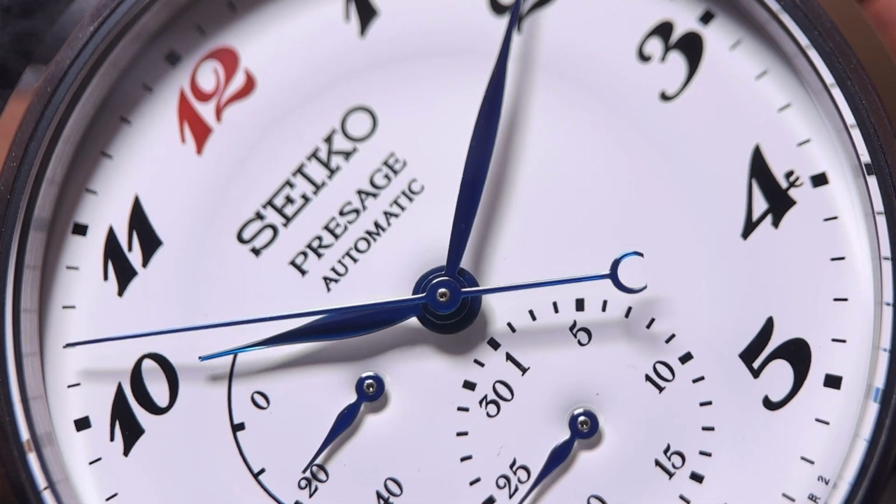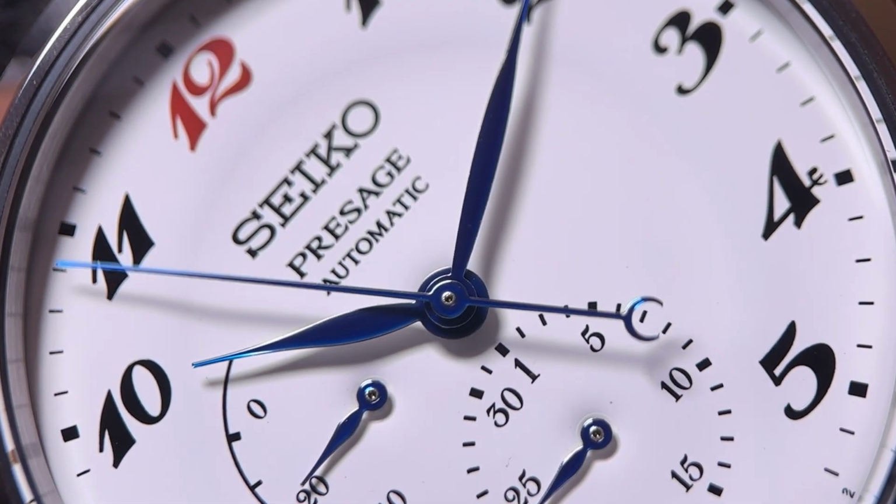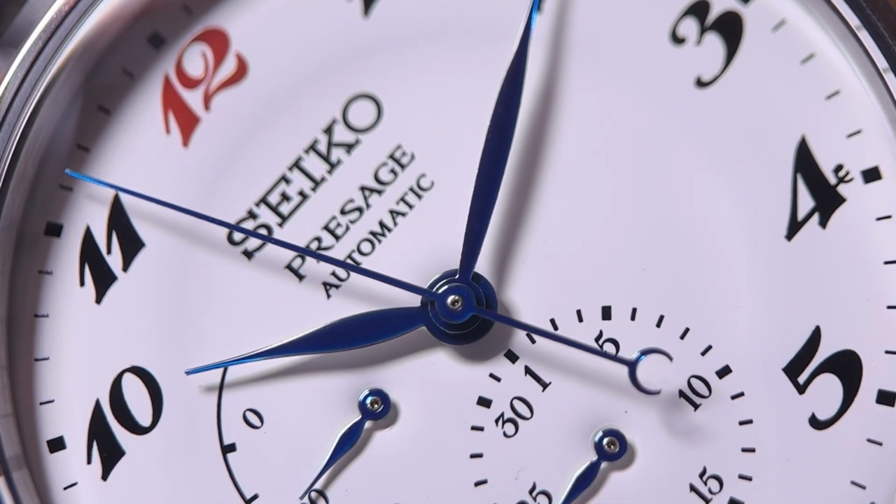In fact, I reached out to Seiko specifically asking about this because I thought this is a $2,000 watch. It has to have heat treated blue hands, but it doesn't look like heat treated blue hands. And they confirmed to me, no, it is not heat treated. In fact, they said, no, we don't do that for Seiko. We keep that for King Seiko. We keep that for Grand Seiko.